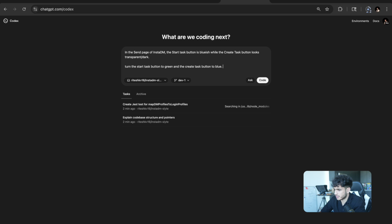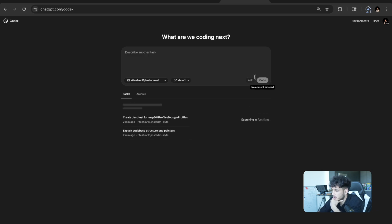Slash. Yeah, that's good. We have the dev1 branch, this way we can separate the tasks and make sure we're not operating on the main branch, and we can click code. And because this color feature is different from this test, the code shouldn't intermingle. These tasks shouldn't get in the way of each other.